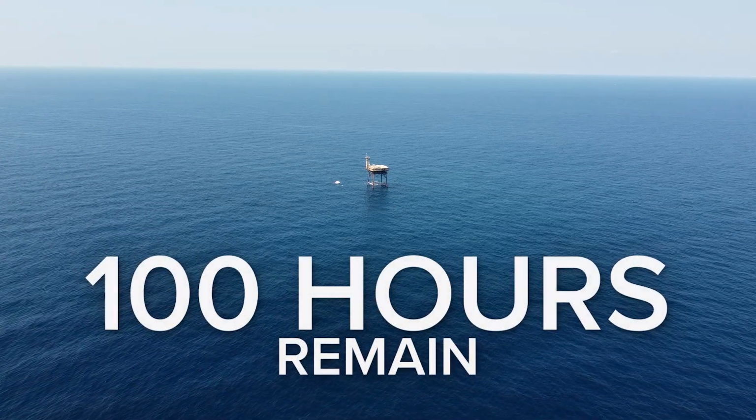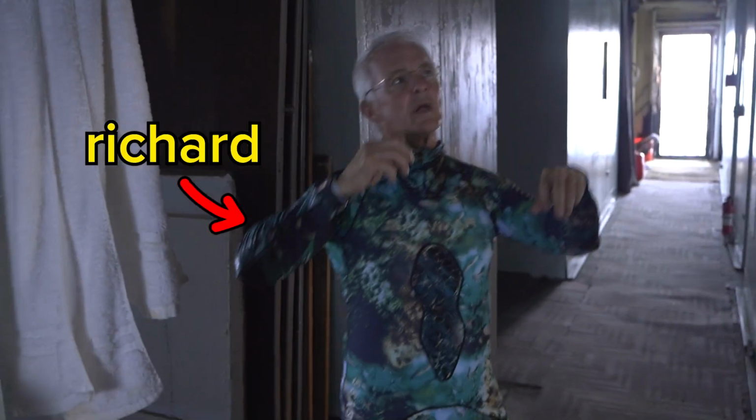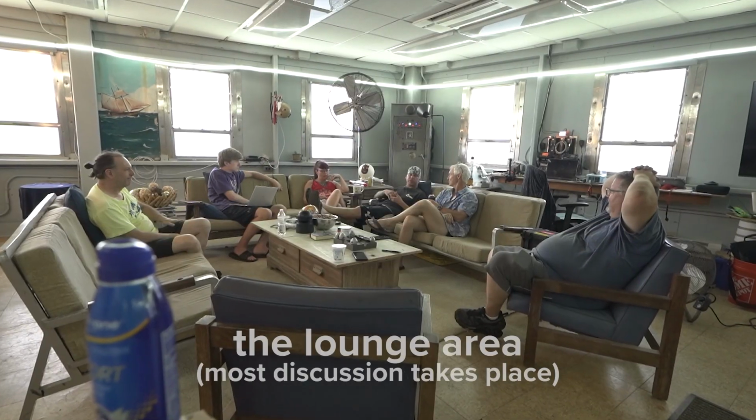The tower itself was built in 1964. I was built in 1960. I got to meet Richard, who is the owner, and he told us the rules and then actually offered to give me a tour of the entire hotel.